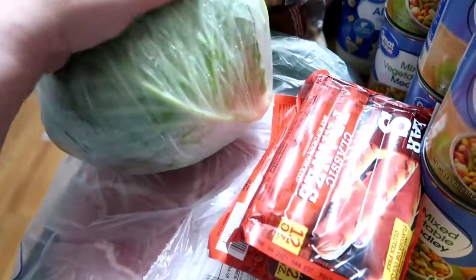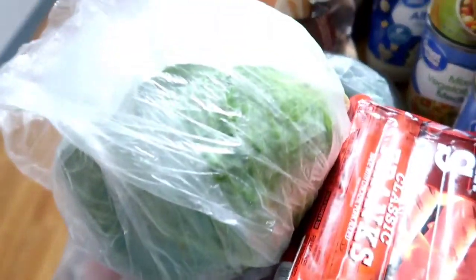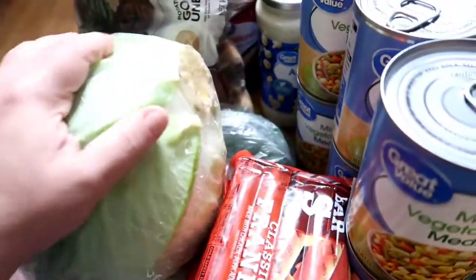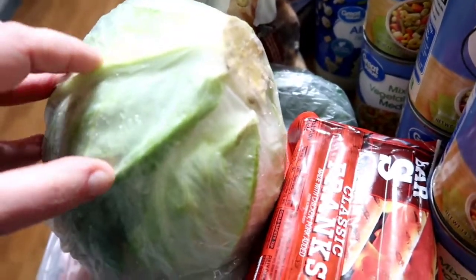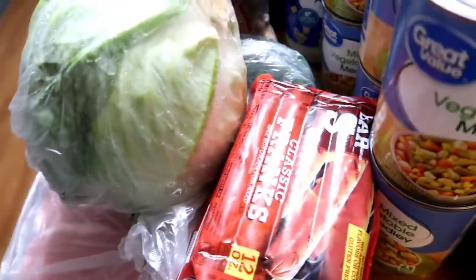This bad boy, I'm in the mood for homemade vegetable soup, so I have some cabbage here. I like to put cabbage in my vegetable soup. I don't know if everybody else does. And cabbage is really good. A lot of times I just chop this up and have Polish sausage with it. Really good. I'm a fan.